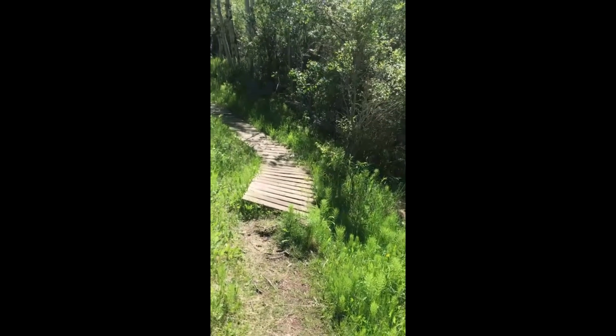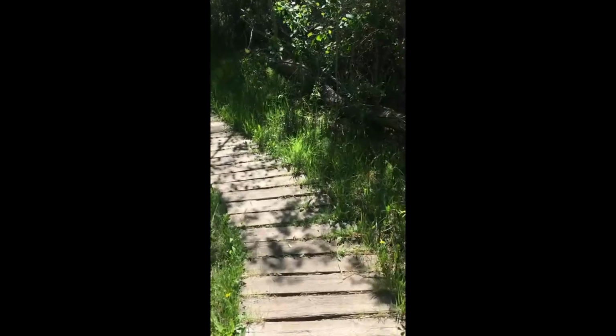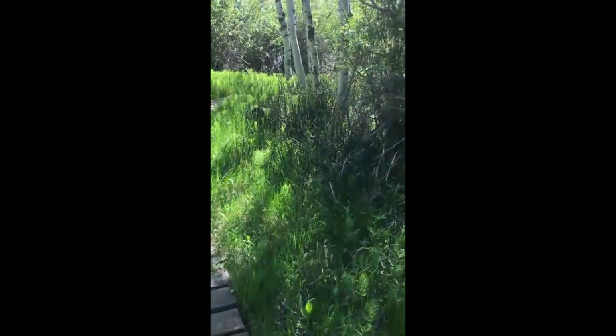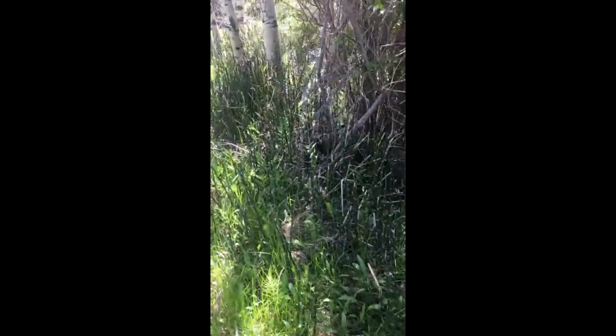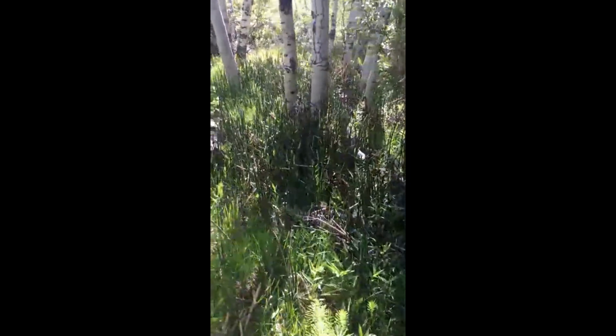This portion of the trail is very close to the river, hence the boardwalk to keep the hikers' feet dry. And you can see over here snakegrass, horsetail. And they really grow only in very, very wet soils.